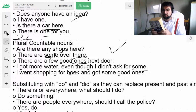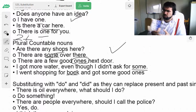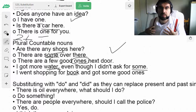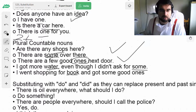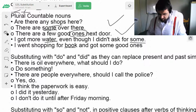I went shopping for a book, and I found a big one. I got some really good books, but I got some books that I never read. I got some clothes, but the one that I like, I wear it all the time, the red and orange. I went shopping for a book and got some good ones.